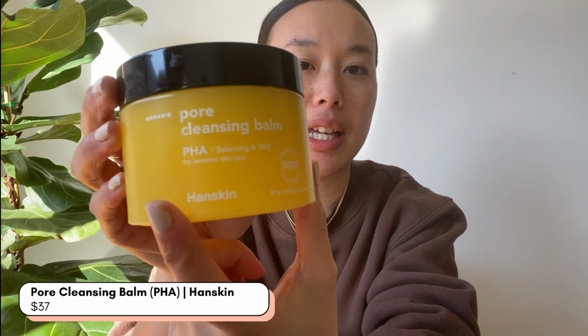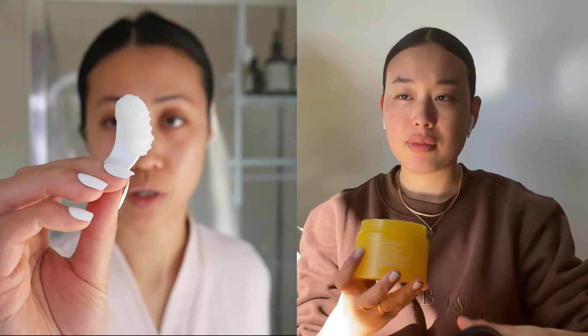So PHA is more targeted towards sensitive skin. I'm using about this much here, which is what I usually do, and I think that is quite generous. It's more than enough. And a little does go a long way, guys. That's why we love this product. It lasts us ages. And with this one, it can easily take off your makeup and your sunscreen. It gives you gentle exfoliation at the same time.